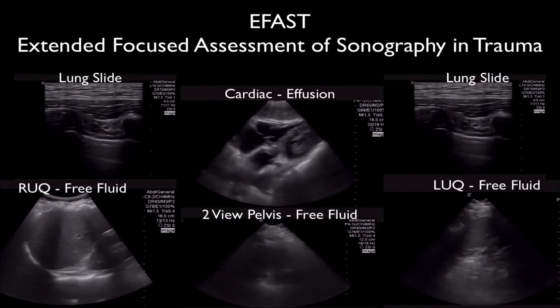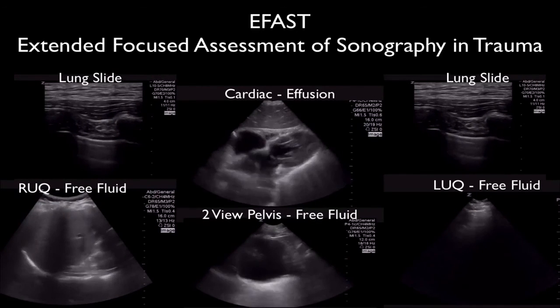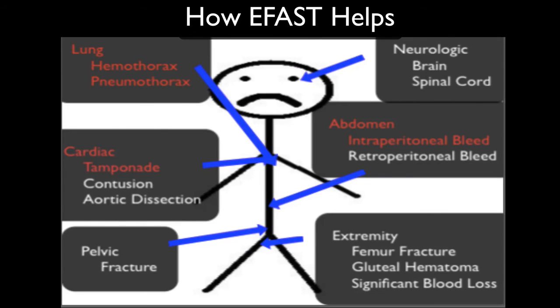Don't forget your other parts of your EFAST exam. You want to make sure that he doesn't have a pneumothorax as well. Worthwhile to look for free fluid in the belly, but remember this is a penetrating wound and he needs advanced imaging or surgical exploration.